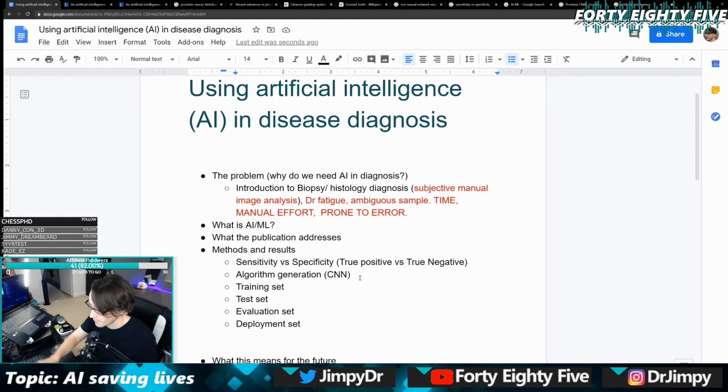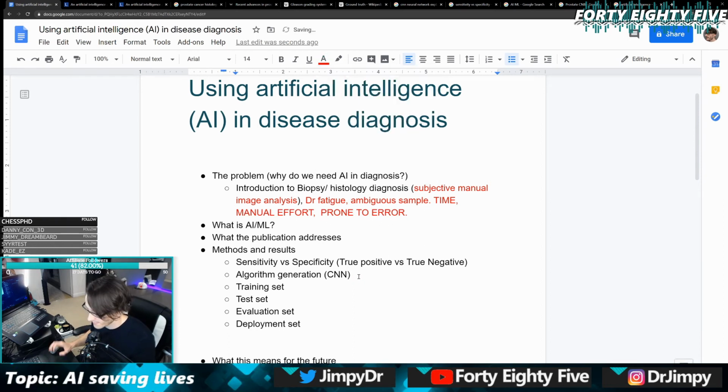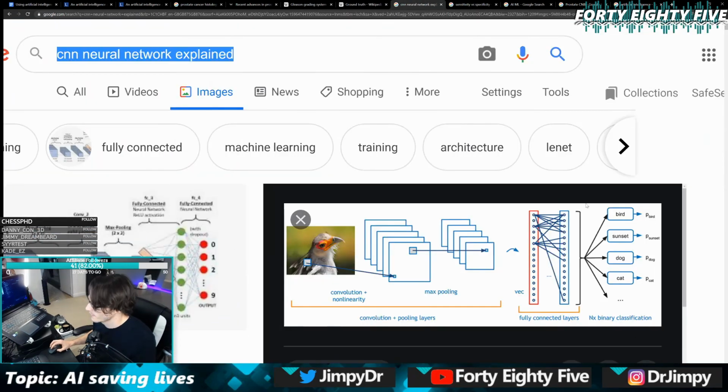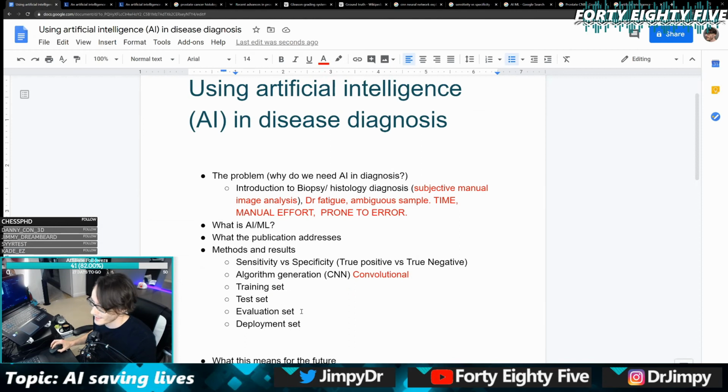So we'll just write down here, just so that we've got it clear in our heads. The algorithm generation is the CNN, which stands for convolution... is it convolutional? I think it is. Convolutional neural network. Yeah, let's get that right. Convolutional neural network. It is supervised learning.